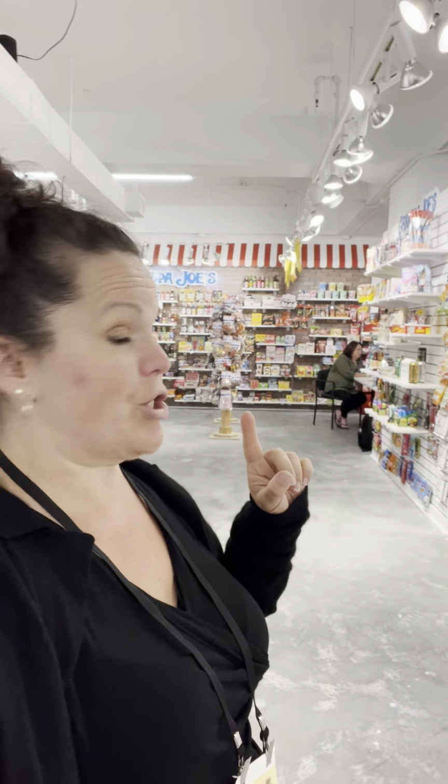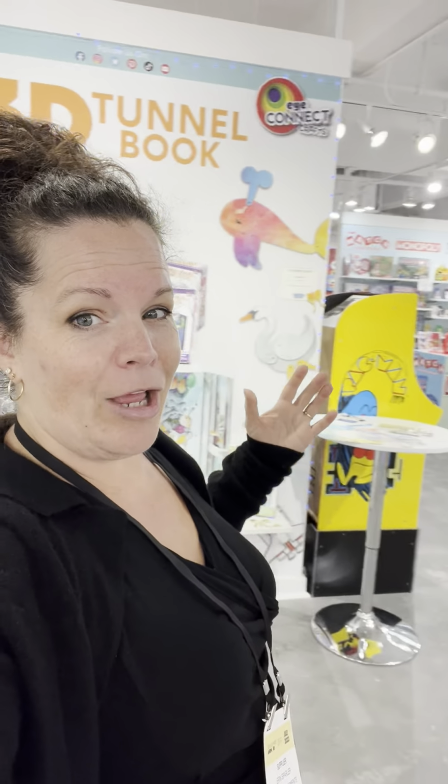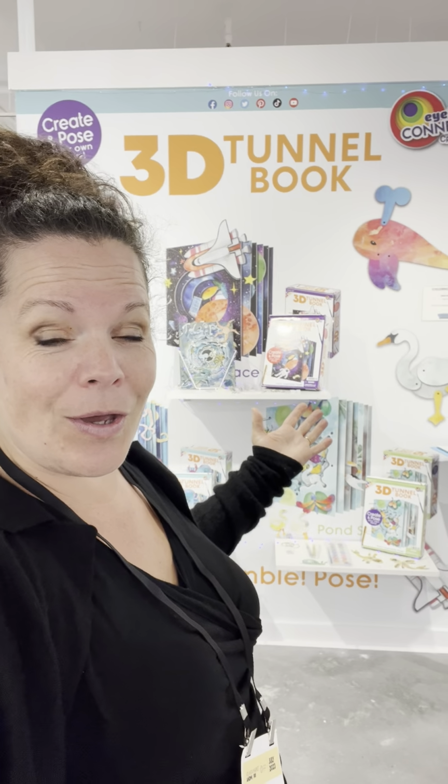Check it out, everything around me. I am in front of the candy section. The do-it-yourself craft section. Make real kombucha yourself. And a do-it-yourself cake in a greeting card? What? I don't know about that. And of course, my 3D tunnel books. Very exciting.